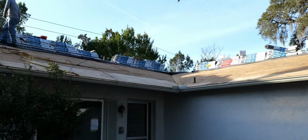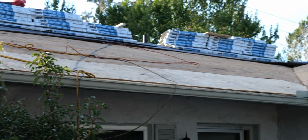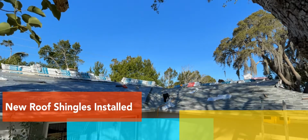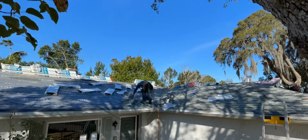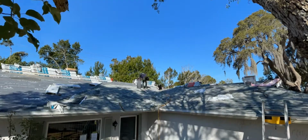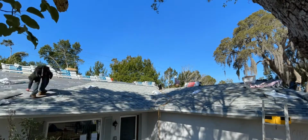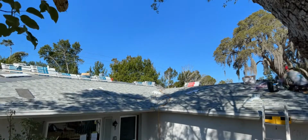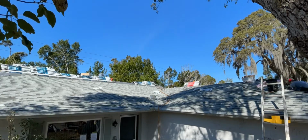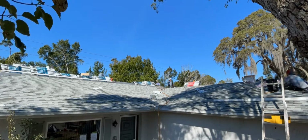You could see now they've replaced all that plywood. Remember, there was rotten wood in that area. It's all brand new wood. Well, there's the roof, all nice and brand new. It's amazing they did that in 2 days.